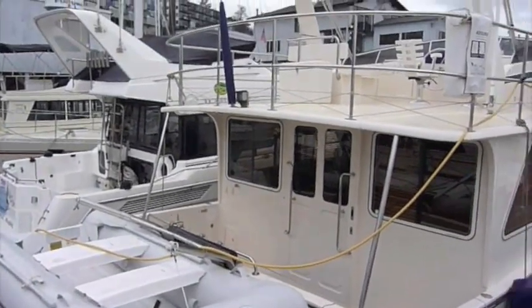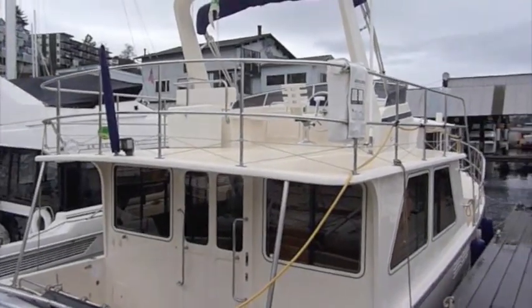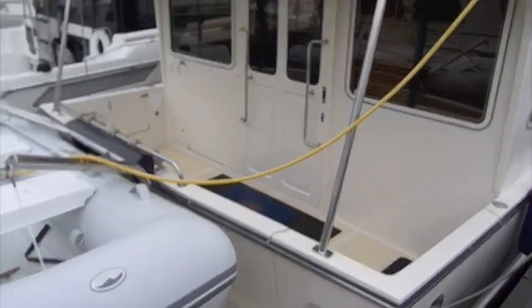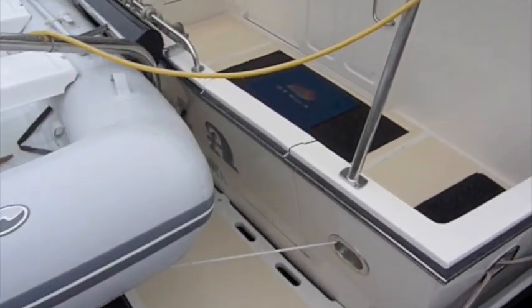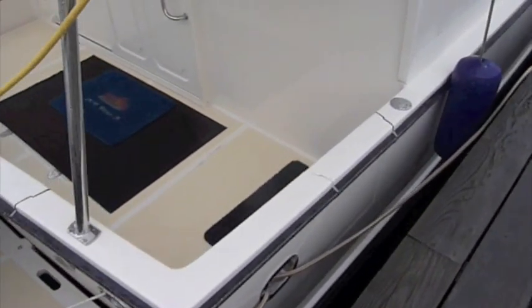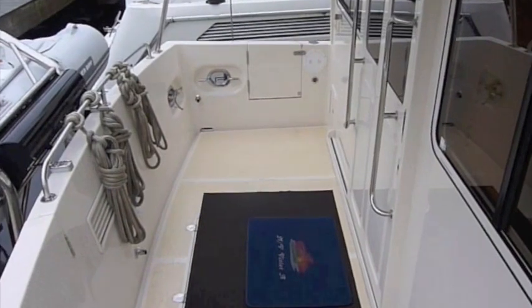As we move into it, you'll notice that there is a transom door which supplies easy access to the cockpit and easy access for raising and lowering the dinghy. Then on the starboard side and the port side, you'll notice that there is a door that opens so that you can get on and off the vessel from either side on a lower floating dock. Makes life very simple. Again, another view of the mechanism for the dinghy lift.